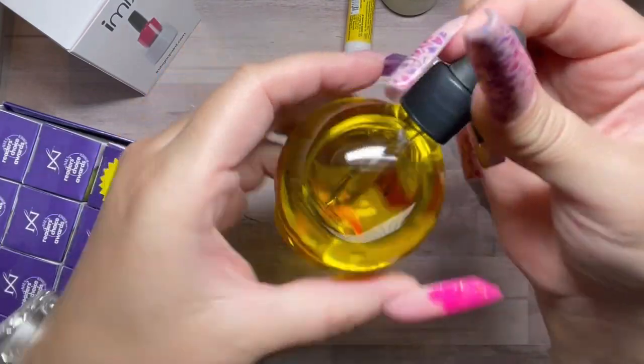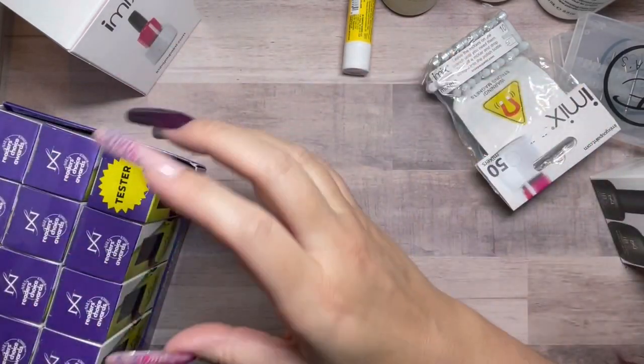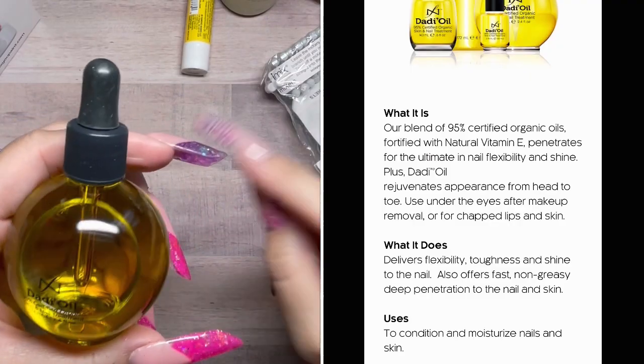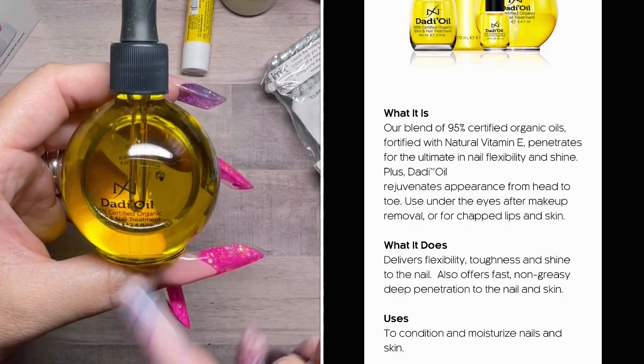And this is the one I'm going to use on my clients. And this is how big the Daddy oil is. And I love this stuff. You can use this for so many things other than cuticle oil. I'm going to list everything on the screen that you can actually use this with.